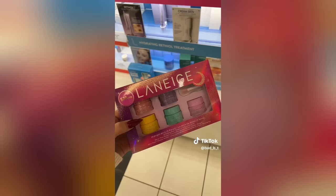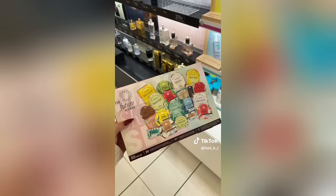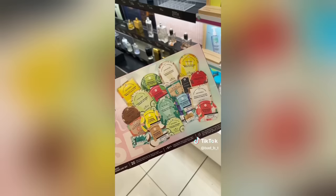This is so cute. They also have this one for $22, which comes with the lip balm and the lip mask. Okay, I really love this one. It's for $50 and you get all of these skincare, self-care face masks. They have one for your hands, for your feet, your lips, your under eyes. This is actually a really nice one.